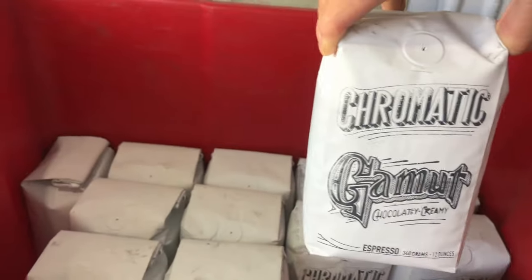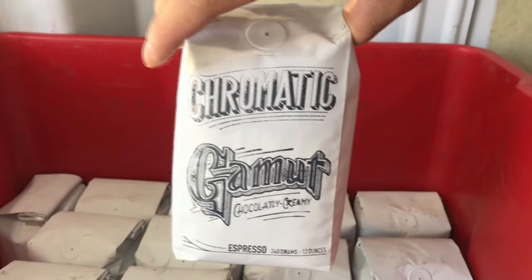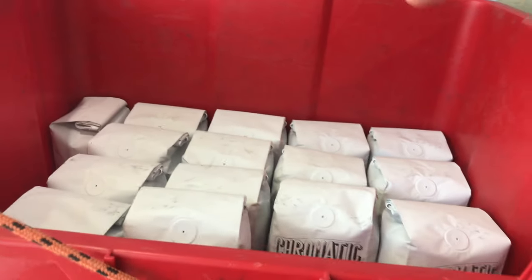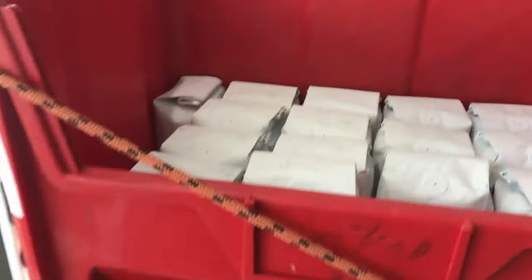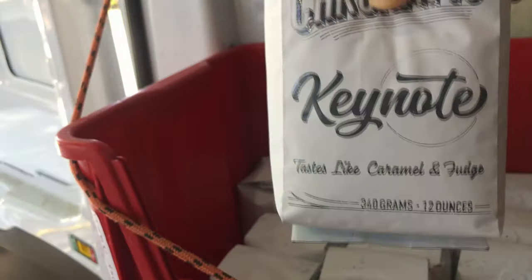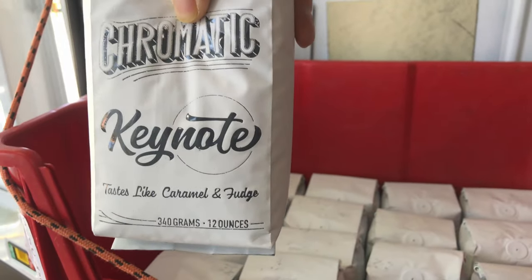We got some Chromatic, you know what I'm saying? Santa Clara County. They have such great varieties. This is their Gamut blend. I remember playing around with this coffee when I first became a barista. And that blend is dope. It's very nutty, almost like peanut butter Reese's cups. And then we got the Keynote, which is their signature blend, I believe. Look at that, tastes like caramel and fudge.